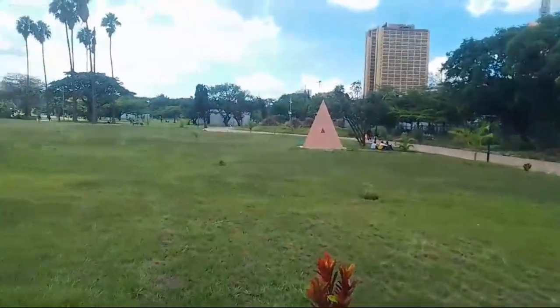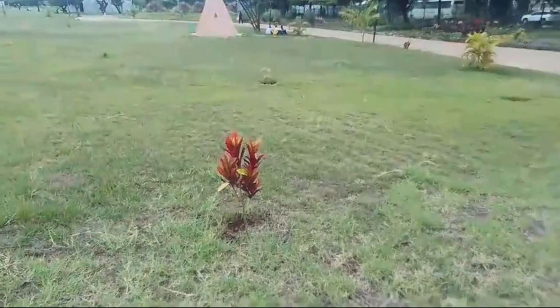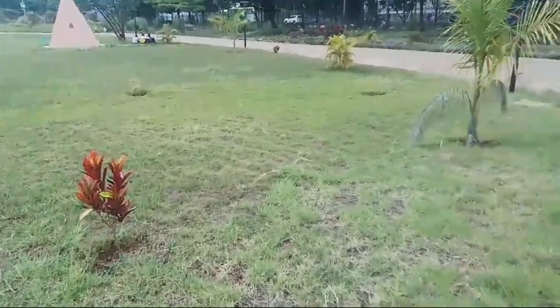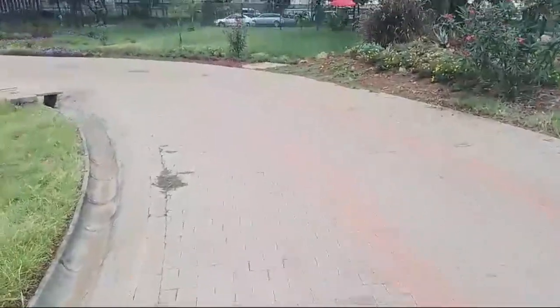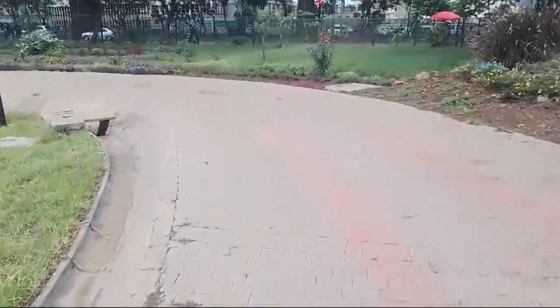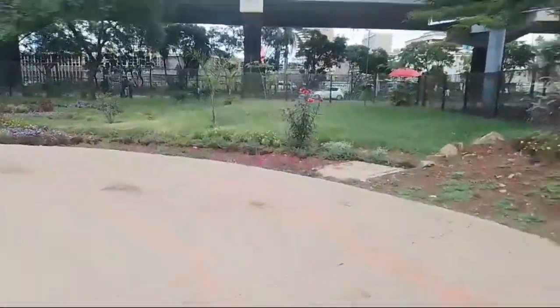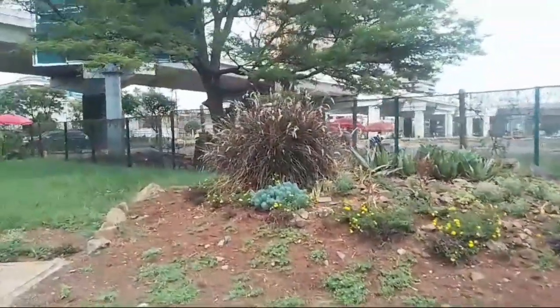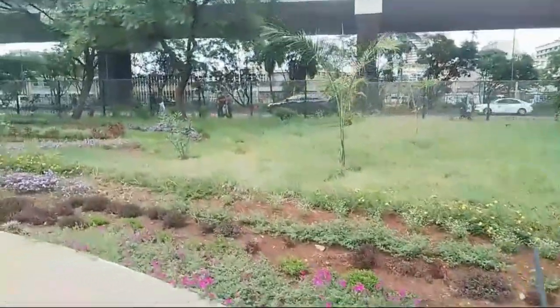You can see, guys, it looks beautiful. The flowers, the trees, and all these pavements are made so that people should not step on these grasses, to take care of these grasses and flowers. It's amazing, amazing. This water park.